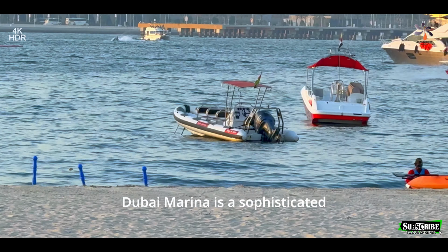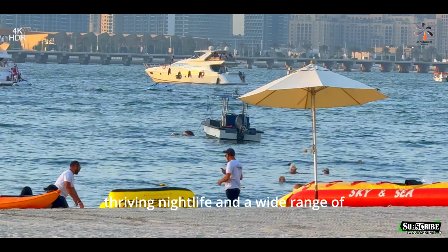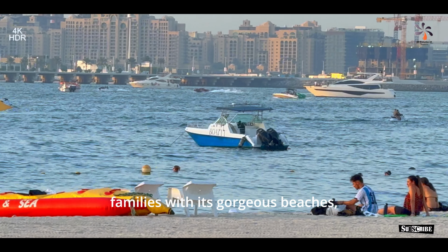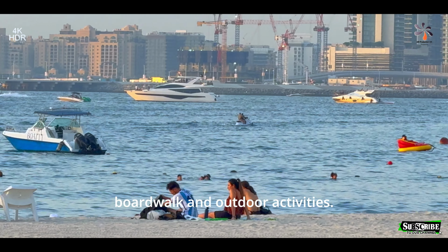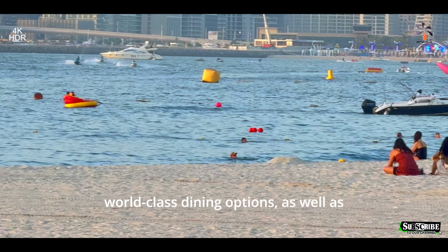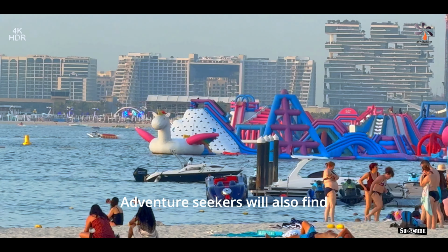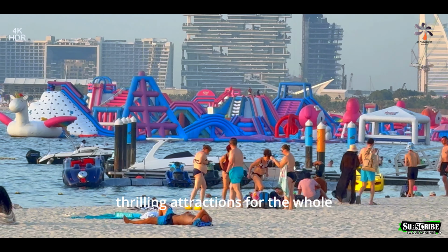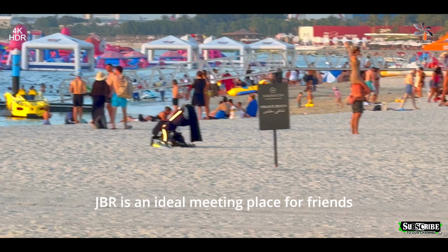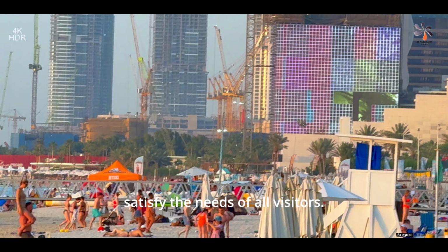Dubai Marina is a sophisticated, multicultural neighborhood with a thriving nightlife and a wide range of food and entertainment options. JBR, on the other hand, caters to families with its gorgeous beaches, boardwalk, and outdoor activities. The destination also brings a mix of world-class dining options, as well as beauty services, gyms, and spas. Adventure seekers will also find thrilling attractions for the whole family located on the plaza level. JBR is an ideal meeting place for friends and families, sure to satisfy the needs of all visitors.